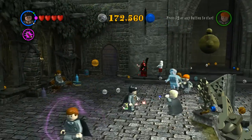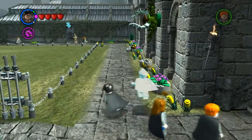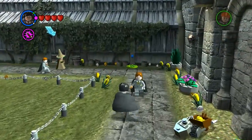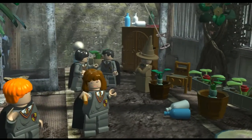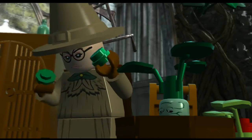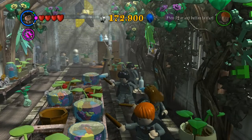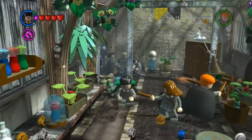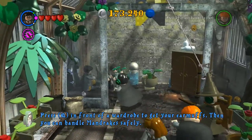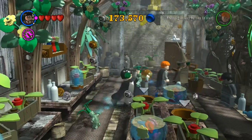I forget what the first thing to do is in this. Oh, there's Colin Creevy right there. Colin Creevy, you got me. Freaking Slytherin. Oh, that's right. Darn mandrakes. Alright, here we go. Just warning you guys now, this part's probably gonna be a little annoying, so keep that in mind. Eat it. That's for not giving me my $5 that you owed me, Ron.